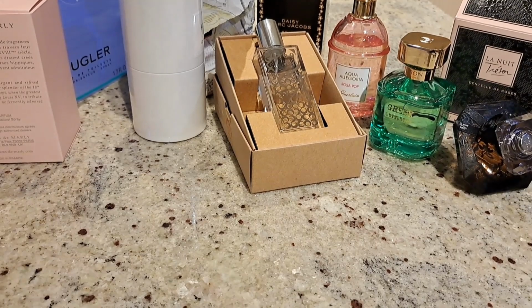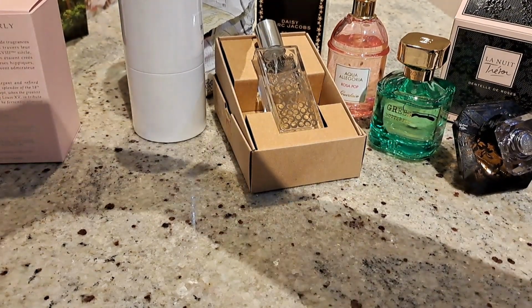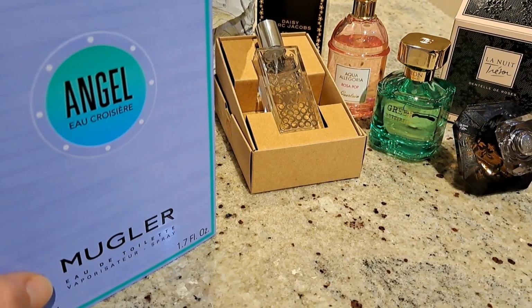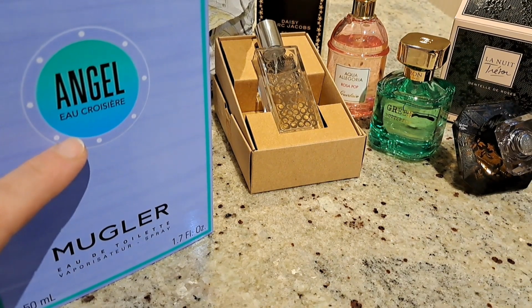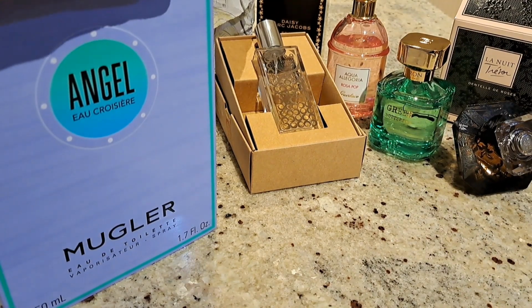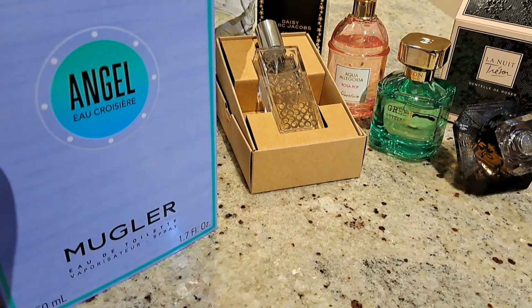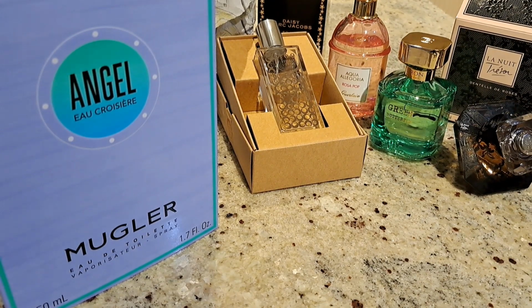As we're on the theme of discontinued, let's get the next one out of the way, because this one is also discontinued. And I'm going to thank Claire Smith for introducing me to this scent. I've actually got the Angel Eau Croisière 2019, which is the orange bottle, which is more mango heavy, and Claire has got this one, and she sent me a sample about a year ago, I think it was now, of the 2020 version. At the time, I think it was maybe autumn, so I wasn't as bothered, and it smelled really similar to the 2019, so I didn't really investigate too much.